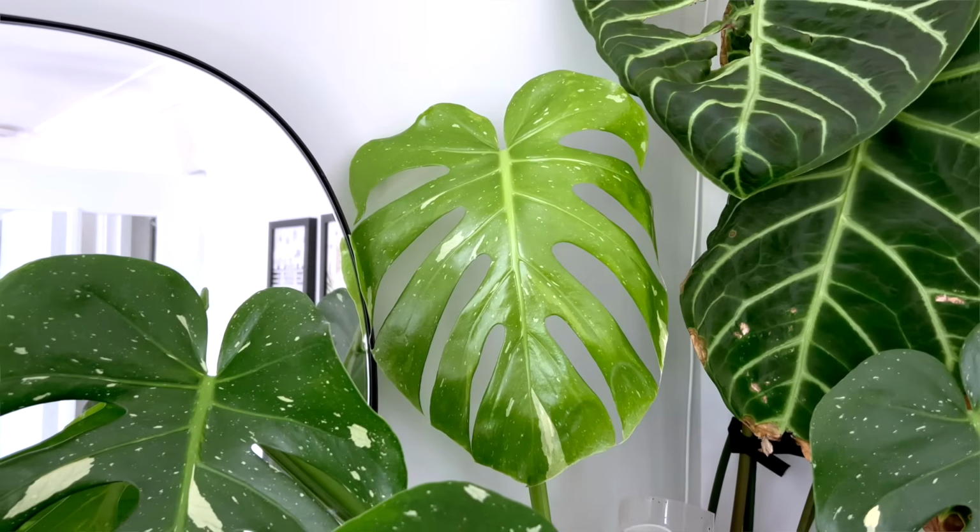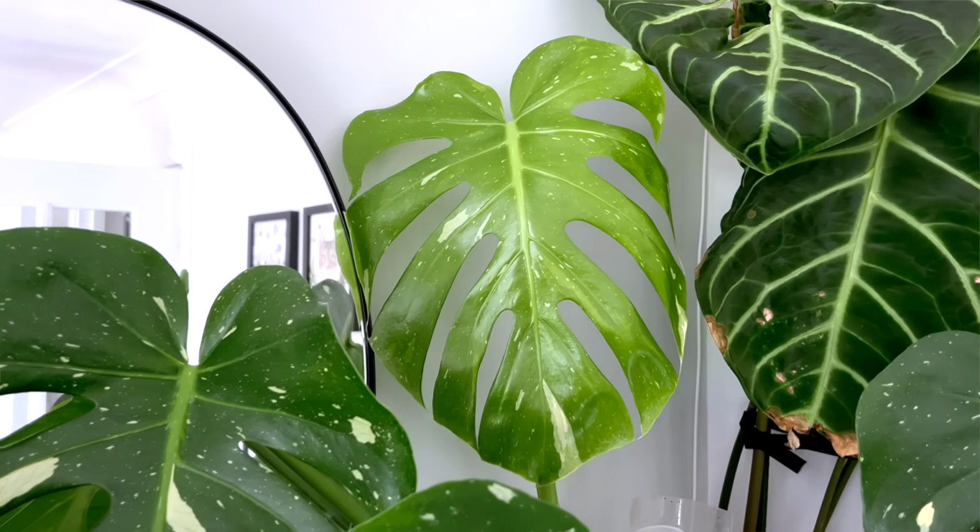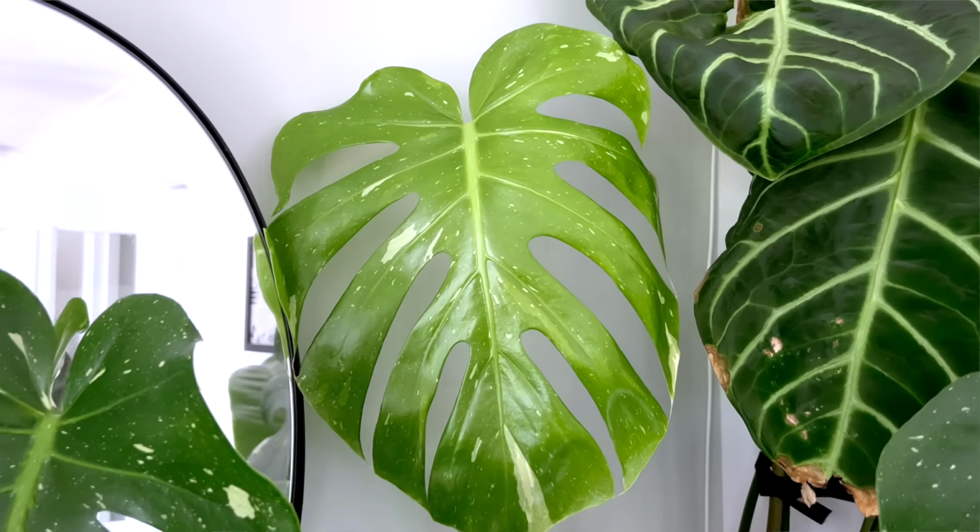It's got a new leaf coming out right now. You can see it just in there. And it's got so many splits on it. It's going to be so big and beautiful, and it's quite nicely variegated from what I can see. It looks really nice in there, so definitely the Thai Constellation, 100%.